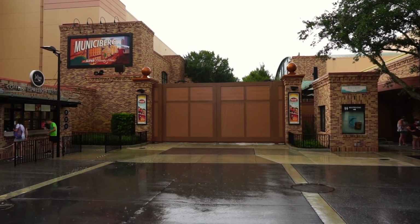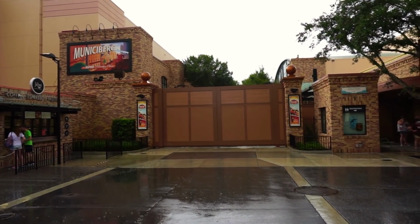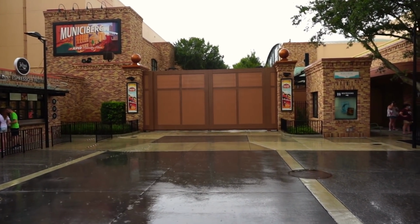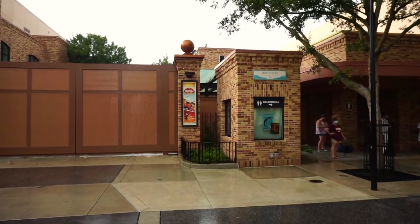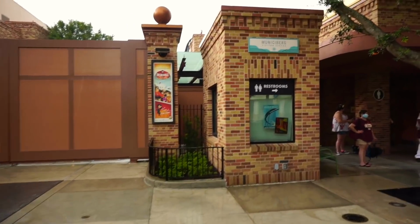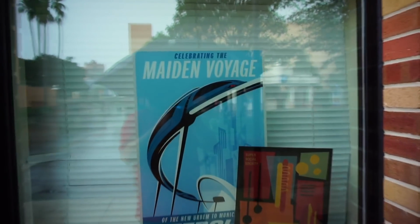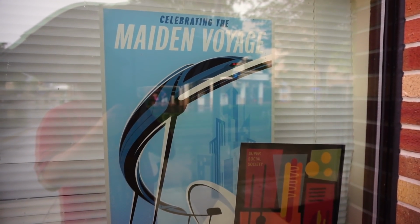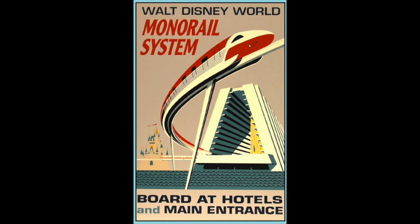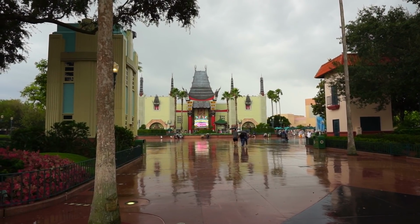So straight ahead, normally is the Incredible area where you can meet the Incredibles, and they have all kinds of different activities involving the Incredibles. But over here at the Municipalburg Visitor Center, next to the restrooms, there's a little poster here that's paying tribute to the monorail going through the Contemporary Resort right here. You see the design right there? Well, I will insert what that is based off of right now. You can see they gave a little tribute to that classic monorail poster. Kind of cool.